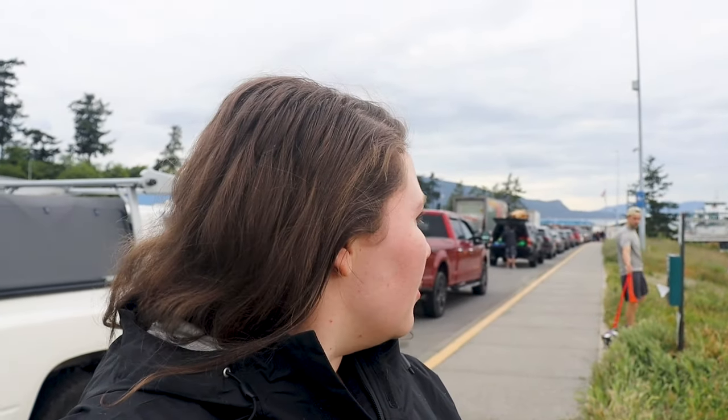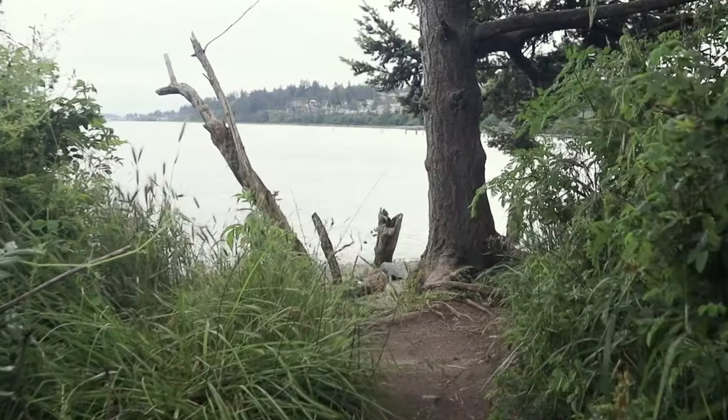So since we're going to be here for a bit, I'm thinking I might go down this trail here and check out the beach.